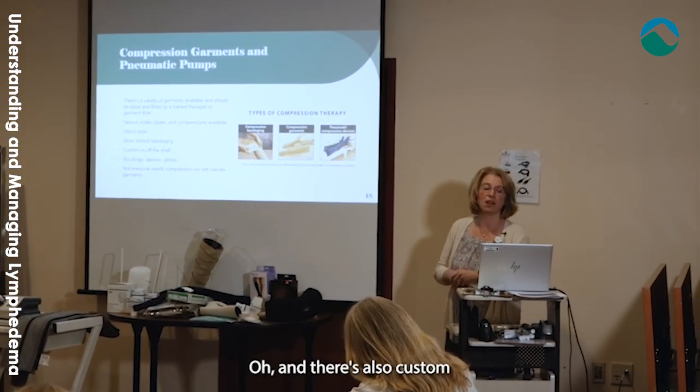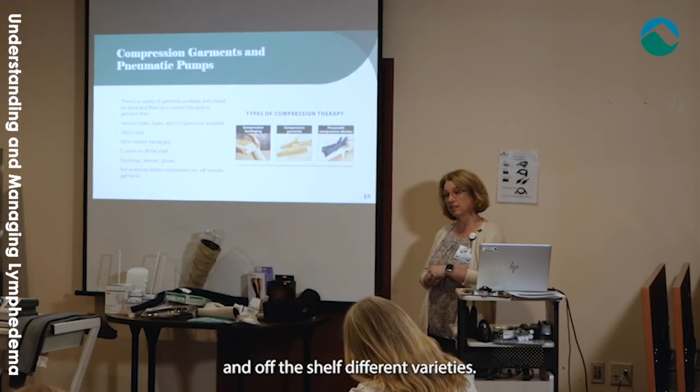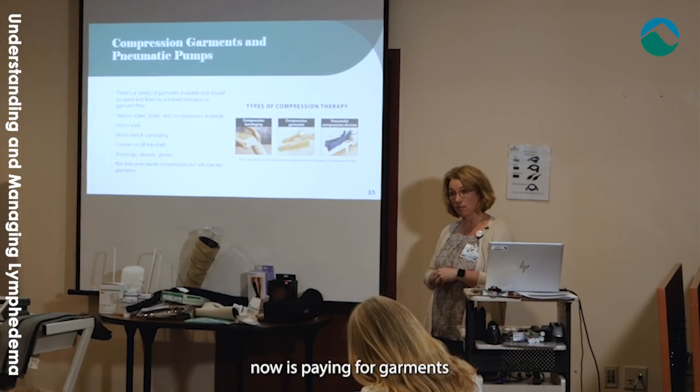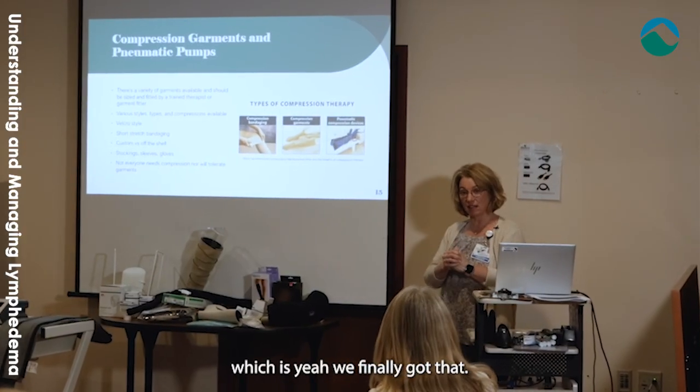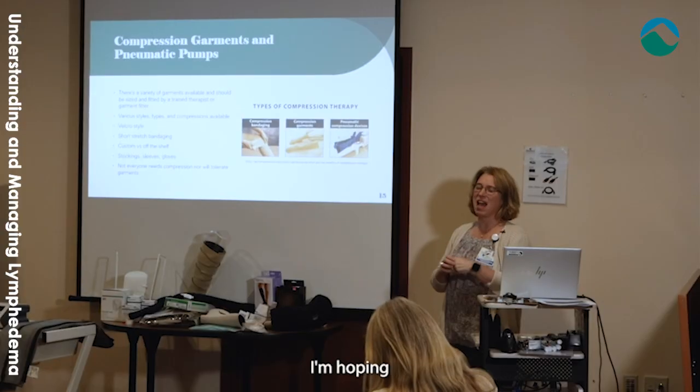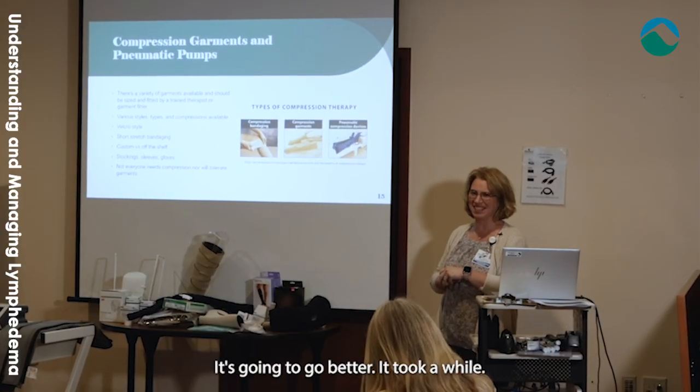Oh, and there's also custom and off-the-shelf different varieties. And Medicare now is paying for garments, which is yay. We finally got that. Sort of, kind of. Everybody has a different experience. I'm hoping they're going to get it eventually. It's going to go better.